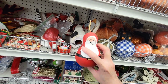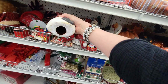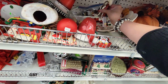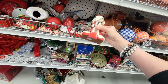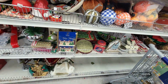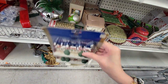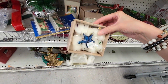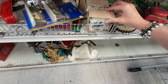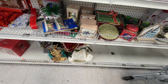A gourd that somebody had painted. They did a really good job. And a lot of cheapy made in China, newer stuff like Dollar Tree or Walmart items that were in here. Some little miniatures. I think those are Dollar Tree. I couldn't figure out what those stars were for. I think it was just like a lot of those stars that you can just hang on twine or something. They were plastic.